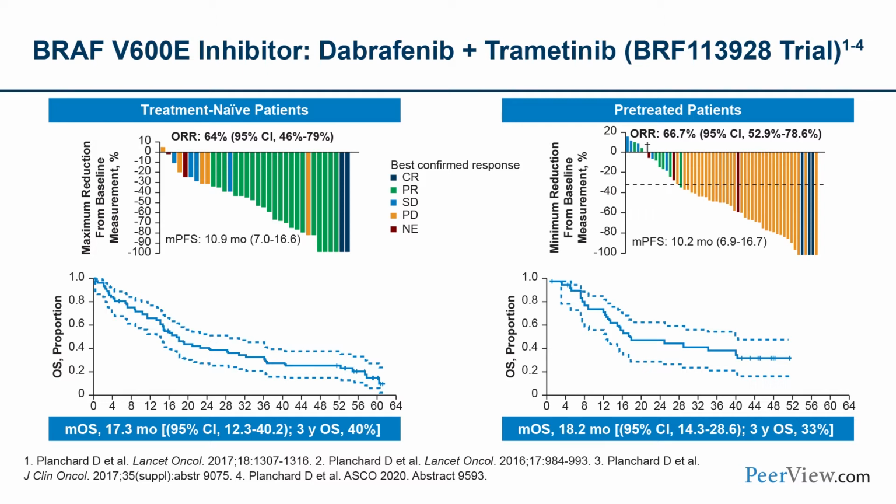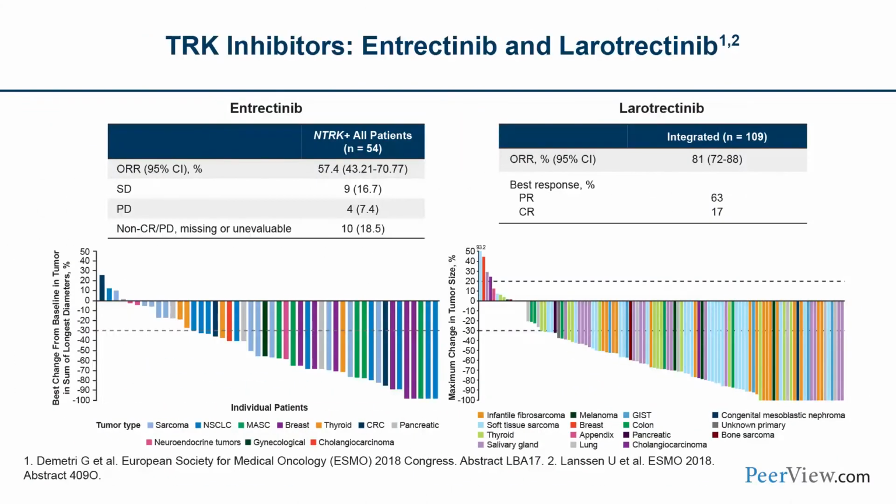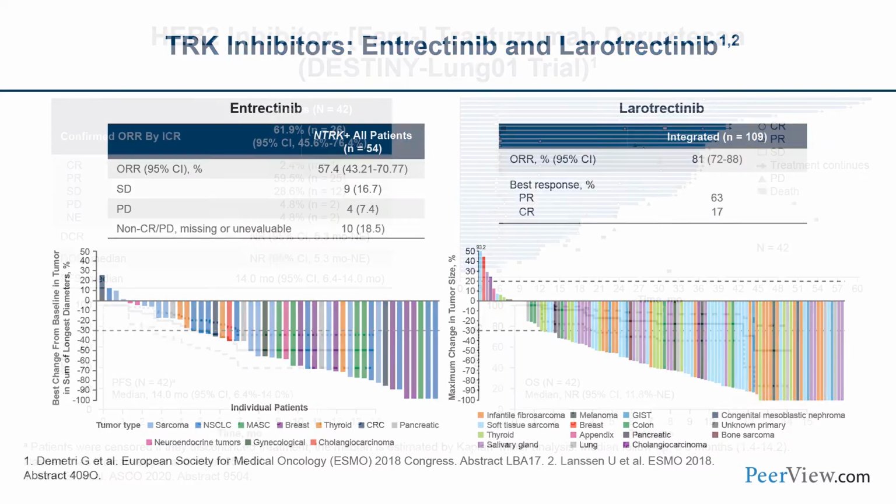And TRK, we know, is a small subset of lung cancers, but there are targeted therapies for this. Both entrectinib and larotrectinib have activity in this setting. And you can see these waterfall plots, response rates of 57% reported for entrectinib and 81% reported for larotrectinib.